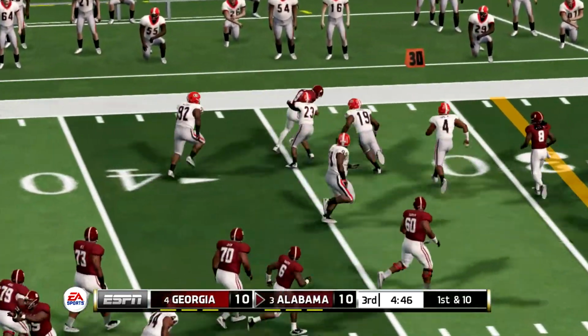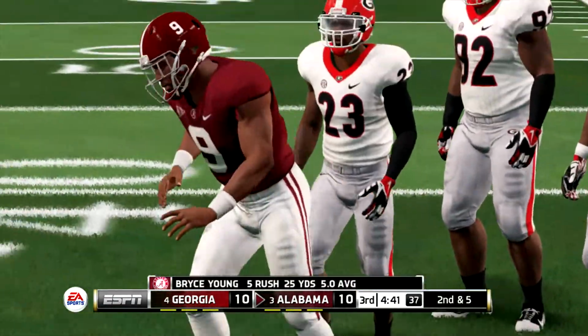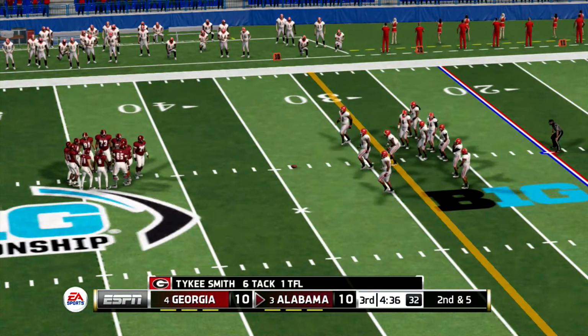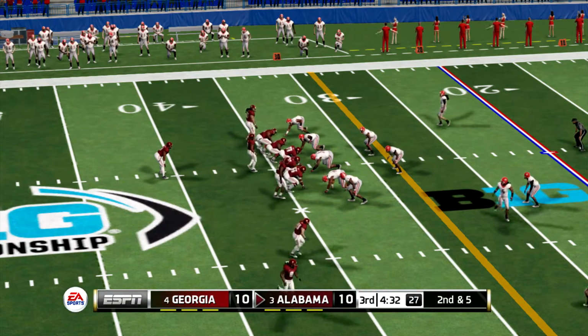He's on the run. And they make the stop right around the 34. That's good for a game. Not over here. That brings up second and five. Second down and five. Ball on the 34.